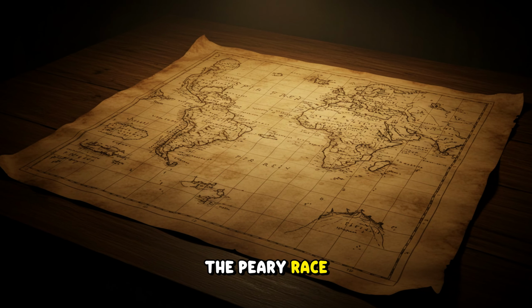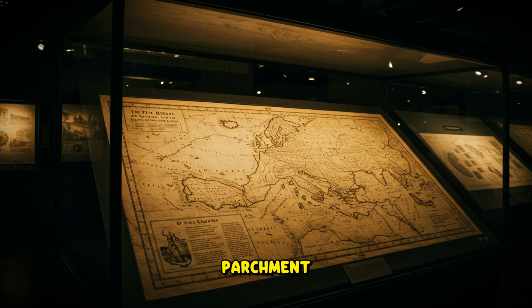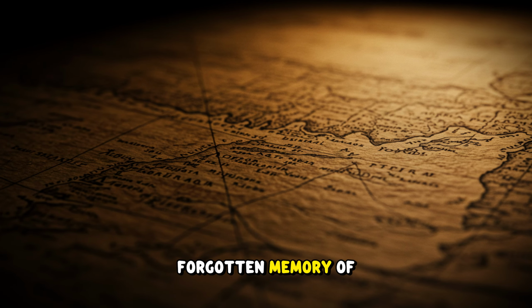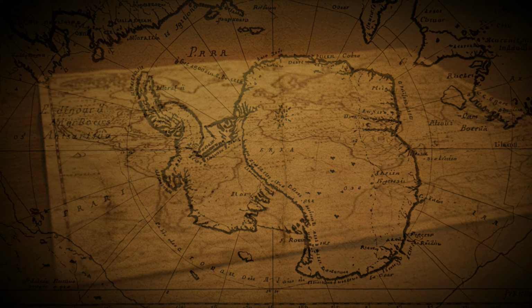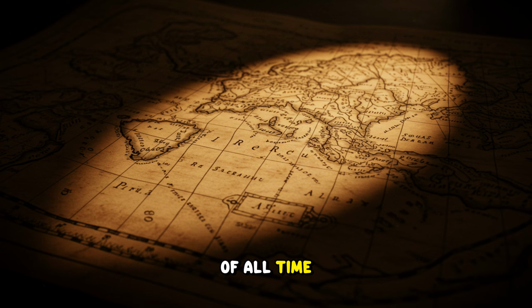The Piri Reis map sits quietly in Istanbul, a fragment of parchment that could rewrite the history of the world. Was it a forgotten memory of an ice-free Antarctica? A clue to a lost global civilization? Or simply one of the greatest cartographic coincidences of all time?